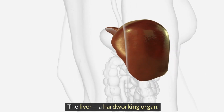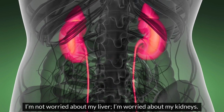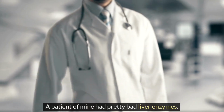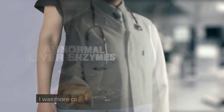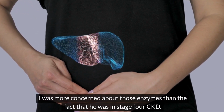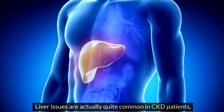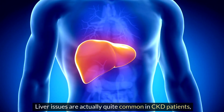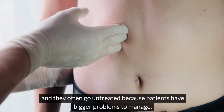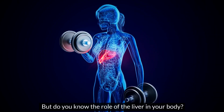The liver, a hard-working organ. I'm not worried about my liver, I'm worried about my kidneys. A patient of mine had pretty bad liver enzymes. I was more concerned about those enzymes than the fact that he was in stage 4 CKD. Liver issues are actually quite common in CKD patients, and they often go untreated because patients have bigger problems to manage. But do you know the role of the liver in your body?